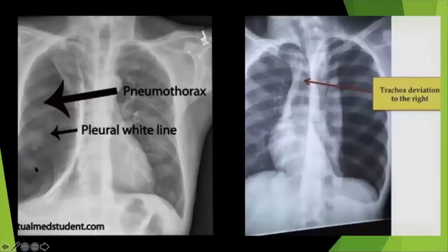So this is showing you a pneumothorax. You can see this is a huge one, so this clearly would need a drain. As well as the side, you can see the trachea has been deviated. Can you all see that? This is actually not as clear as I thought it would be. But essentially with a pneumothorax, you've got tracheal deviation to the other side.